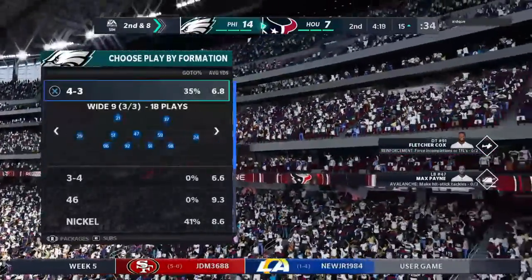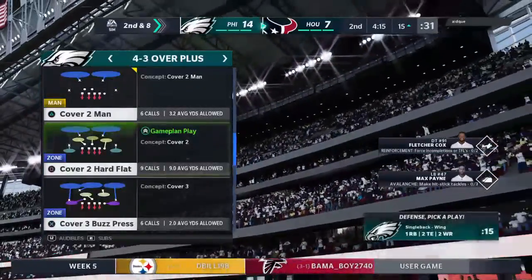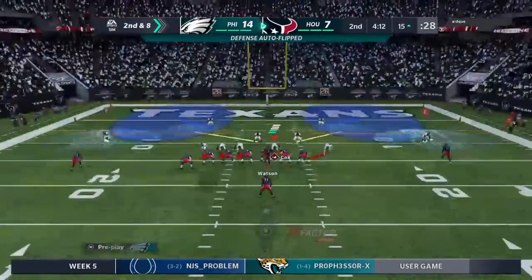Down at the 15. Now that's a mountain of a man that just made that stop, isn't it? But he's more than that. This guy's nimble and quick. More than a space eater. He just made a great play there. The last run got a couple. Here's second and 8.